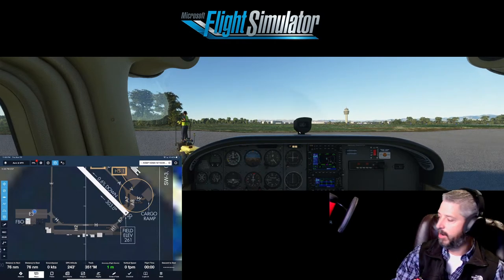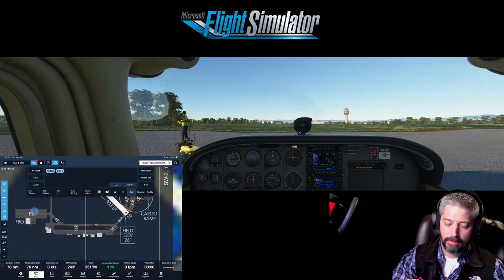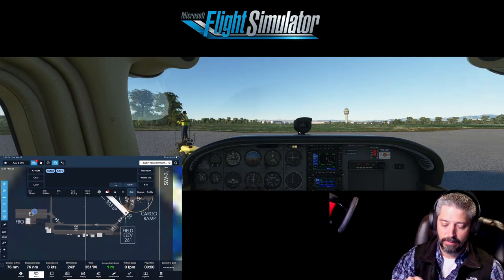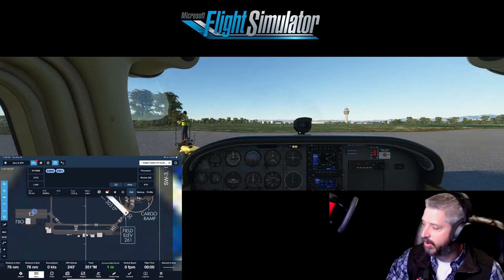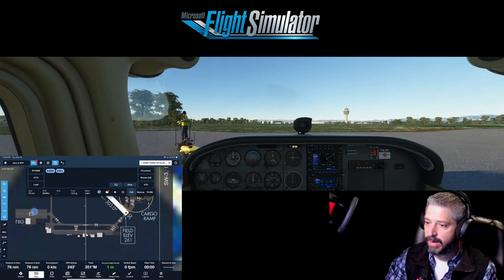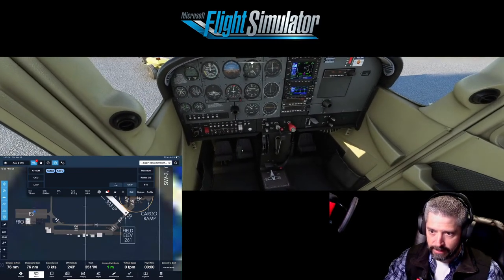Altitude select here. We're planning on 7,500, but put it in at 4,000 for now. Plan altitude at 4,000. Yeah, go with that. Flaps are up. There we go. So, plan on our departure: Hotel, Bravo 7, runway 30. So let's get this thing spun around here, and let's see what we can do. All right, disengage parking brake.